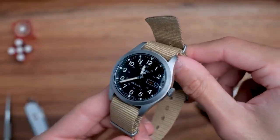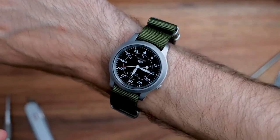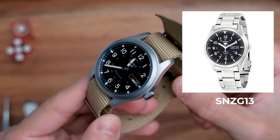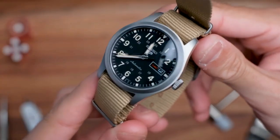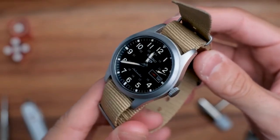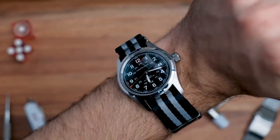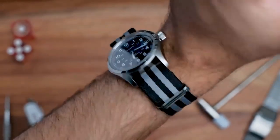Renowned for its horological heritage, Seiko integrates advanced technology into this timepiece. The robust stainless steel case houses a reliable automatic movement, eliminating the need for batteries. With a dynamic design, it features a rotating bezel and a vibrant dial displaying both day and date. The luminous hands and markers ensure visibility in various lighting conditions.